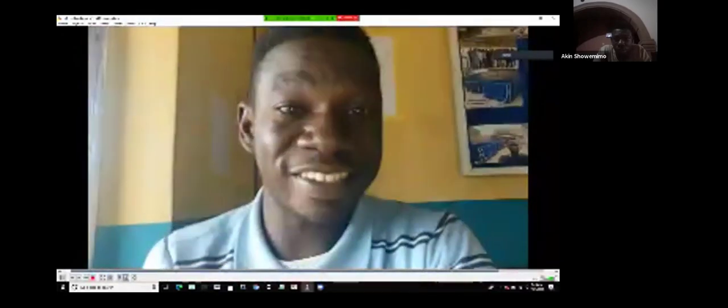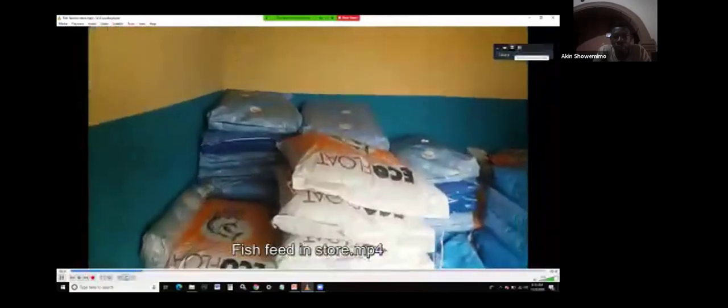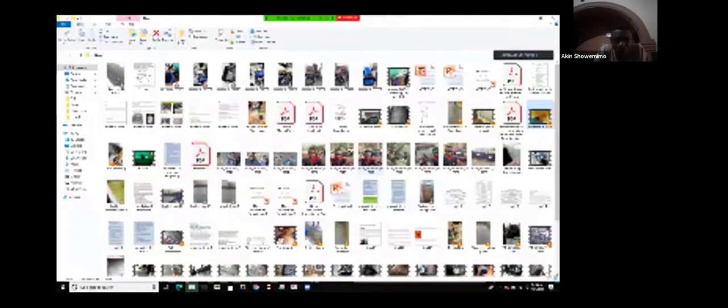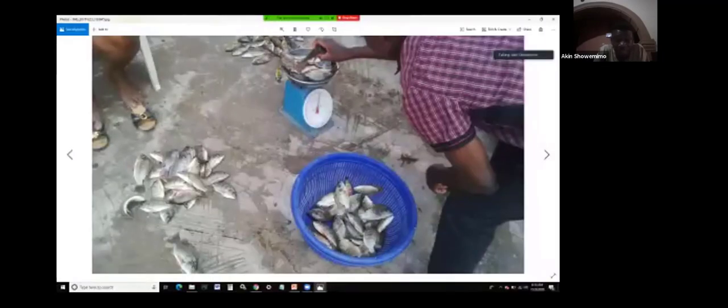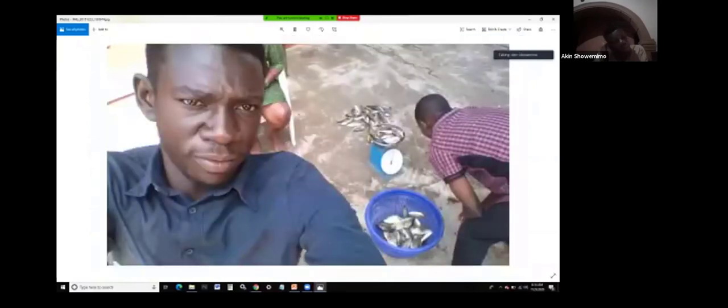The feed place. You have to take average weight. So I wanted to show you some. This is tilapia. I was explaining in our first class how tilapia grow to maybe 200 gram, 300 gram, 500 gram, unless it is male dominated tilapia.